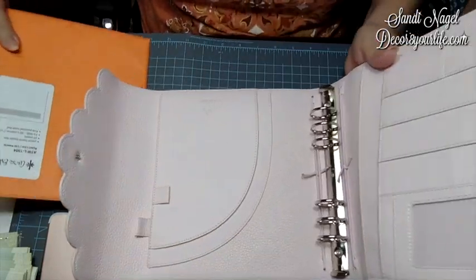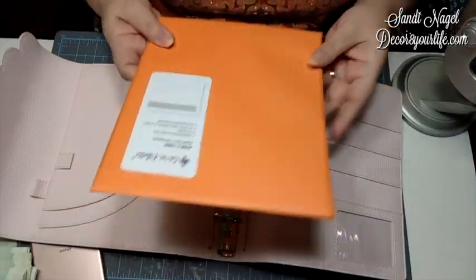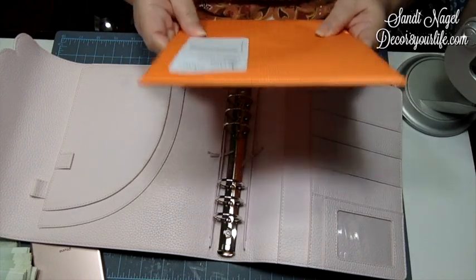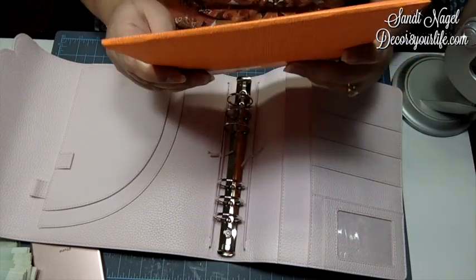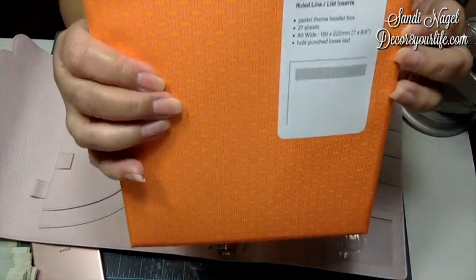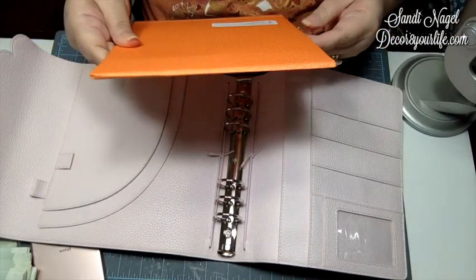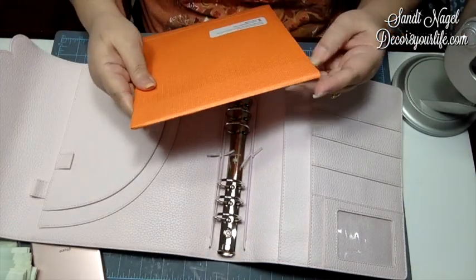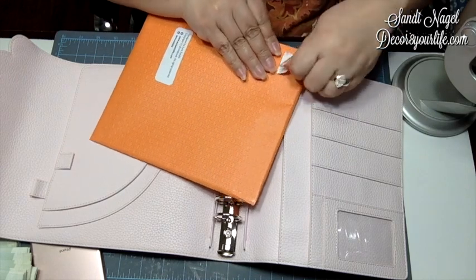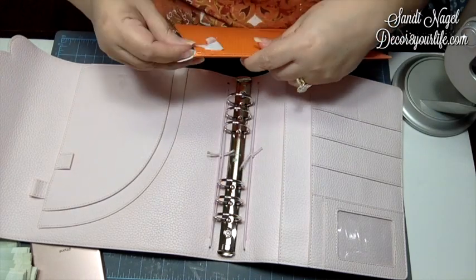And so these are the papers that I ordered for this one pack of sheets. I paid $10, guys. Like I said, this brand is not cheap. And look how skinny. I get 27 sheets for the A5 wide, which is this size right here. And it comes nicely packaged. And so I'm just going to have to rip this open.